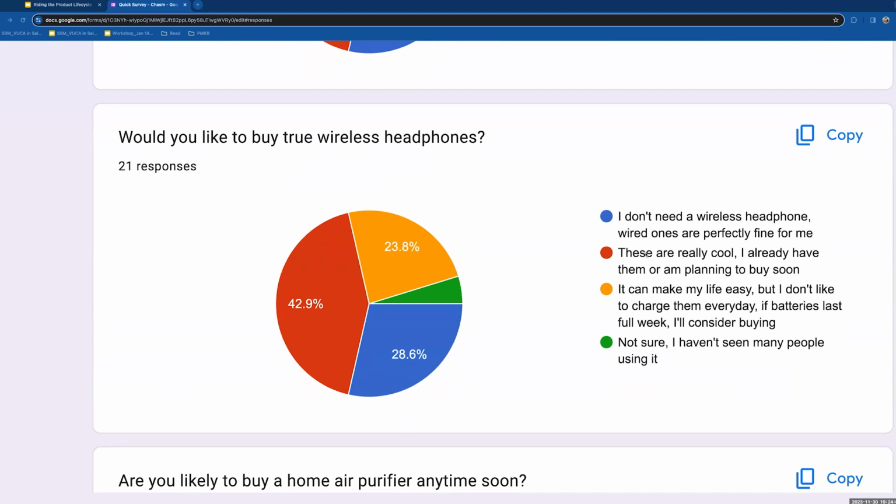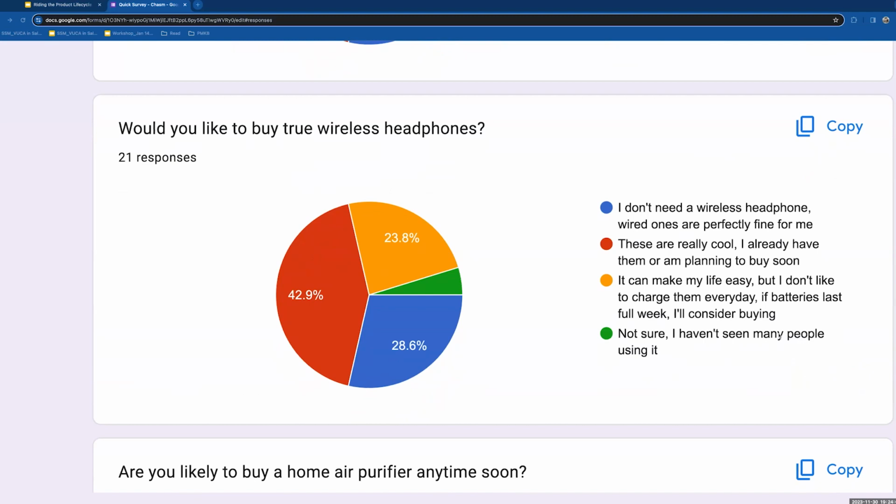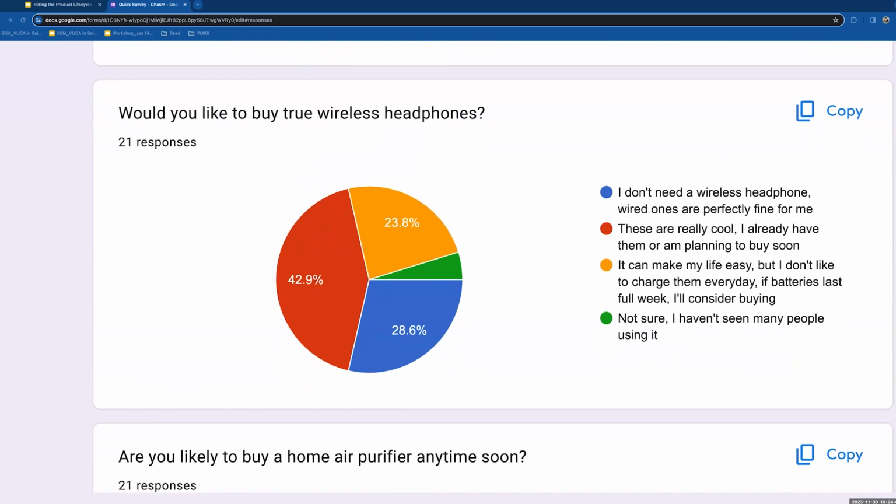I don't need a wireless. So these are really cool. I haven't, yeah, not sure. I haven't seen many people use it. So that's the one which will look at somebody else, right?